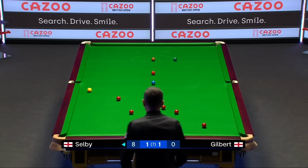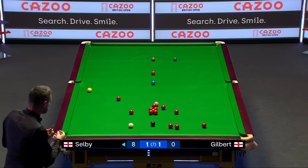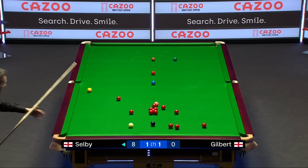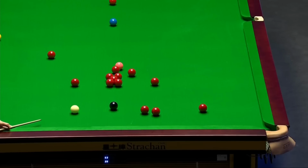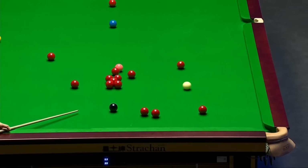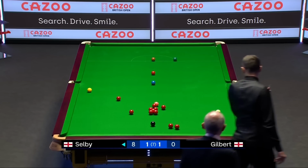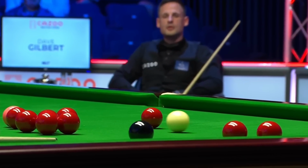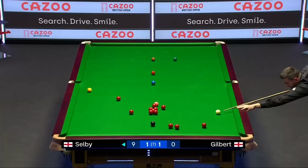Just having a look at that red. Closest to the yellow, into the left middle pocket. Another red into the right centre pocket. This one he favours. It's a very cute angle, this. Oh, nice shot. Excellent recovery. Never easy into those middle pockets. The tightest pockets on the table. Have a look at that. You don't see much pocket there, but beautifully executed.